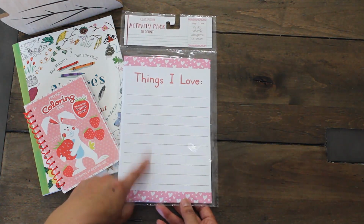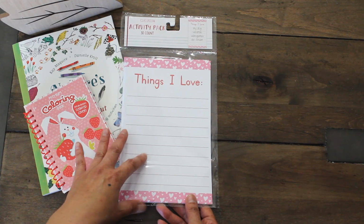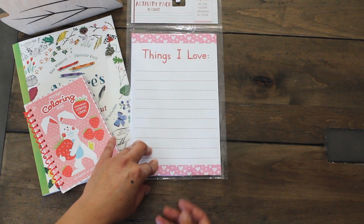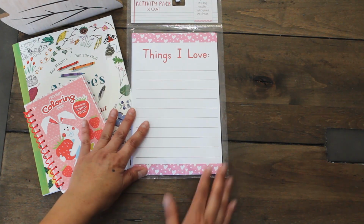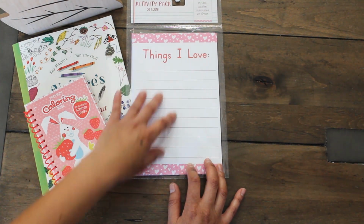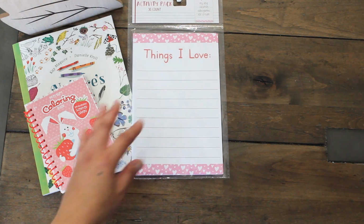And then I still found some Valentine stuff, and this was 25 cents. That was the clearance price that they had given it. So 30 count, things I love. And this is again perfect to include in a journal. You can definitely have a list of things that you can add.